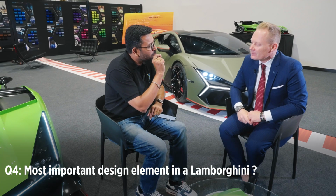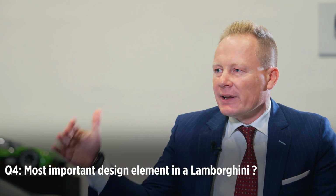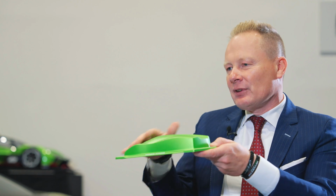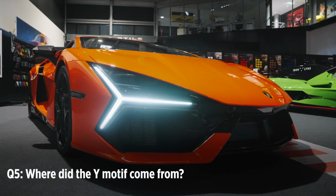What's the most important design element in any Lamborghini? For me, first of all, the silhouette. Because you see our silhouette, you can switch off the lights, you just see this and you can tell it's a Lamborghini. This is number one. The Y shape on the headlamps, now you also have it on the tail lamps.